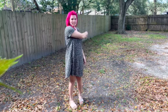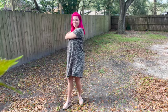I cut a size 16 in this pattern, which is pretty typical for me in dresses, especially dresses that are not tight at all around the hips or the bum and the waist area. Mostly the hips are where I need to be bigger. But yeah, so I cut a 16. It fits well, except for, again, the arm size, and the arms are a little tight when I'm trying to move around in them. They just need a smidge more space, but that's a me issue, not really a sizing issue for the pattern.